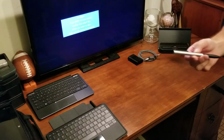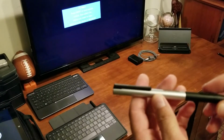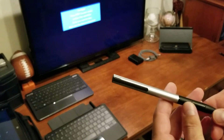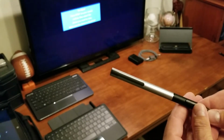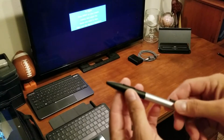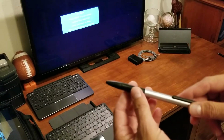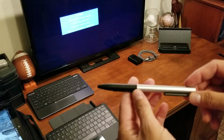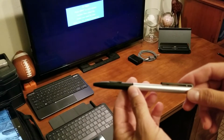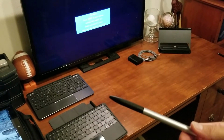This is the active stylus. It runs on battery and has a button. I believe the functions are right click and eraser mode when you're using it. However, I did lose the tip for that, so I contacted Best Buy. They told me to contact Dell, and that Dell would send out just the tips for free. So it's a good little stylus. Can't really demonstrate it without the tip though.